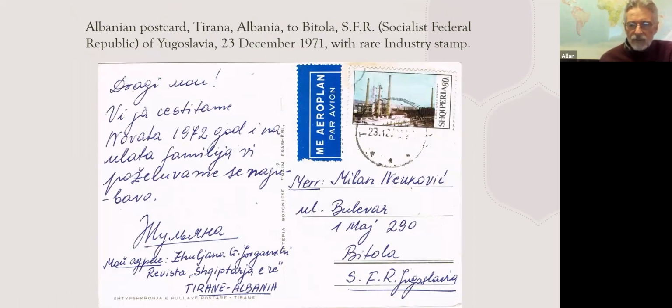This is actually an Albanian stamp going to Bitola, but I include this in this presentation because this is a very interesting stamp. This stamp, when it was issued, was not known to the stamp collecting world or even the UPU. Albania issued lots and lots of stamps, for sale to collectors primarily, which they just shipped overseas and didn't even sell in Albania. But they issued other stamps only for use in Albania, which were not sent abroad. And so these were only discovered years after they were issued, because suddenly they started showing up on letters and postcards. It's called the industry issue from 1971.